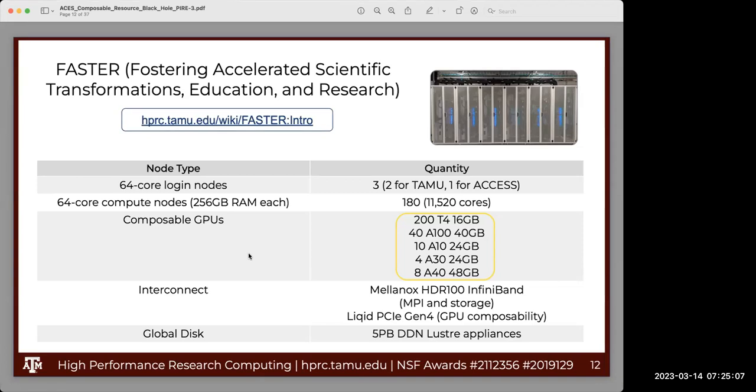And if we decide that we need a different type of GPU, we always have the option to plug different GPUs into the expansion chassis. And then, of course, we have a good interconnect between the nodes to support HPC and global storage. But the important thing here is that we have these pools of composable NVIDIA GPUs so that we can design our compute nodes as needed for our researcher workflows.